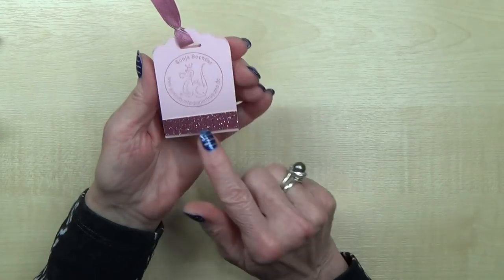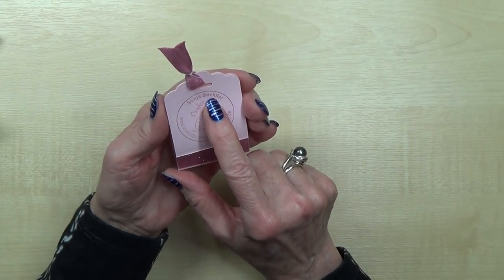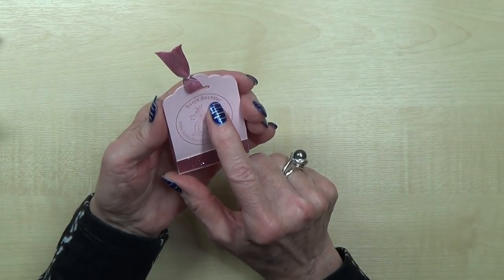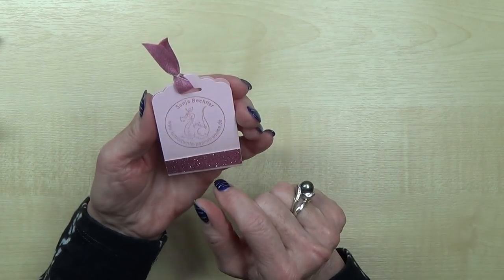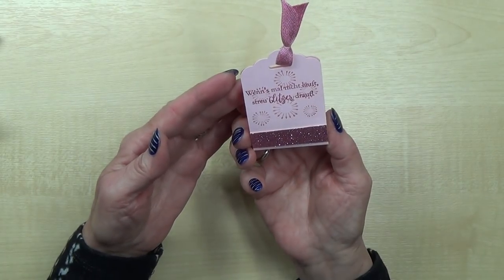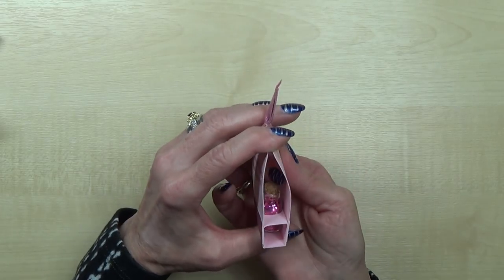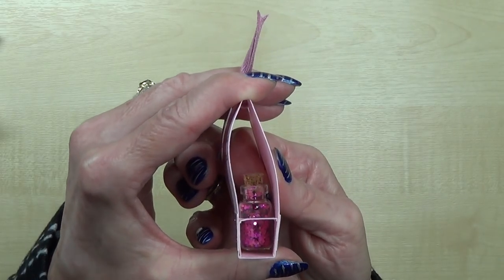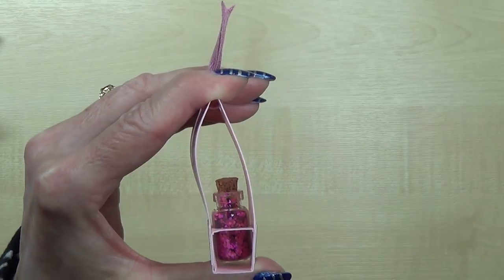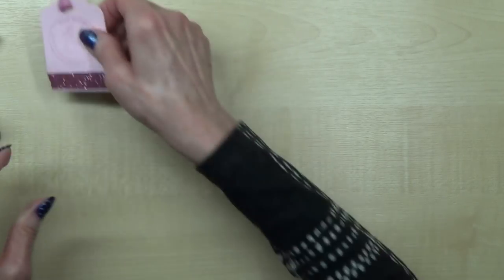And this one's very pretty, look. Sonia Bochtler. Sorry, I don't know how to say that. And inside is a little bottle of very bright pink glitter. Sweet, isn't it?